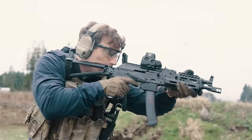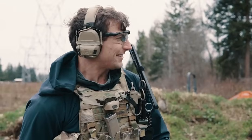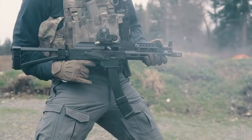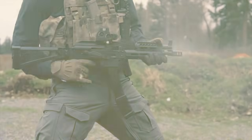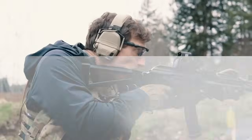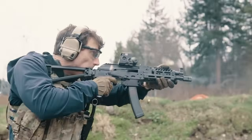We'd like to make use of this gun in a home defense kind of configuration, running it pretty light in terms of accessories to make the best possible use of the small platform, as well as the fact that it just looks cool as it comes from the PSA factory. Features-wise, it's pretty standard AK, except for the fact that it takes special AKV mags. We like the modernizations that they've made, including the M4 stock adapter and 1913 rail on top of the dust cover, which make it more compatible with modern stocks and optics.